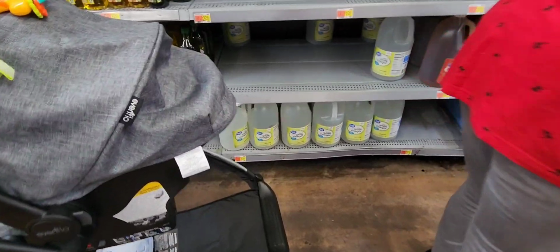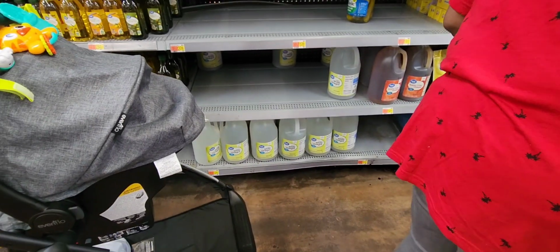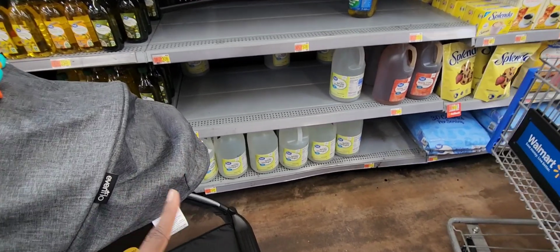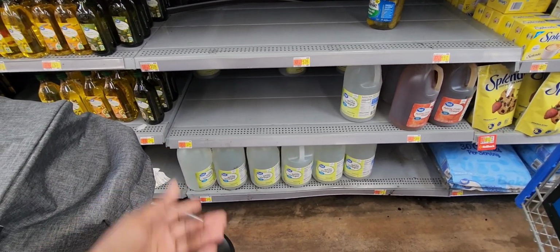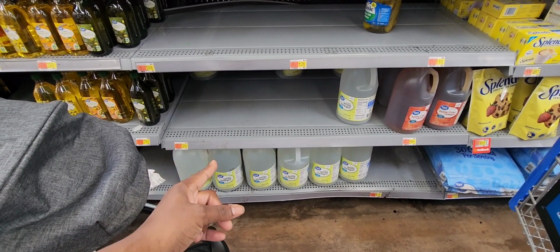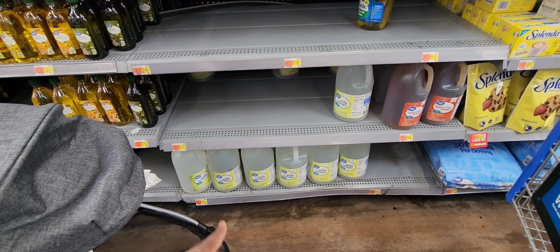Hold on. The vinegar lasts a very, very long time. Don't sleep on vinegar. Get you some vinegar because you can use it for a whole bunch of things. It's $3.34. Actually, I find vinegar to be cheaper in ShopRite.